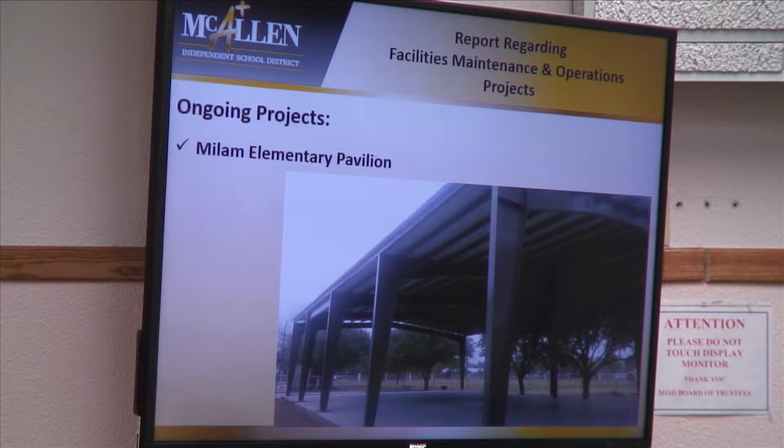This is the new pavilion over at Milam. The old one had rusted out legs, so we tore it completely down, and then we tore out the base that it had. It had an asphalt base, and then we built it back up with concrete, and we're paying attention to how the water flows there so that it doesn't flood and carries water away from there. This project is not completely done yet. It still lacks the sidewalks that adjoin to it. There's got to be some basketball goals and some striping that goes along with that. This is a 60 by 100 structure, and it's coming right along.